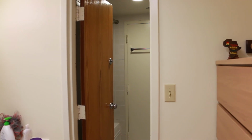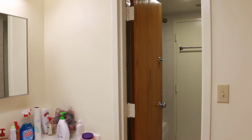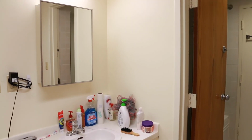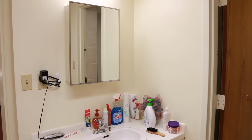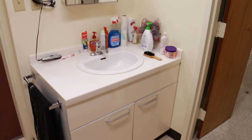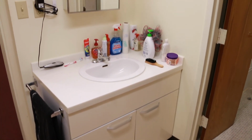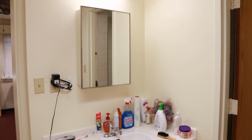Now, here you have the common area, so it's the restroom slash bathroom. You share it with your partner or your suite mate, and then up here you have this mirror area or morning area. It's just an area where you do your little stuff in the mornings and get ready. It has two drawers down there. I store my laundry and my stuff in there.